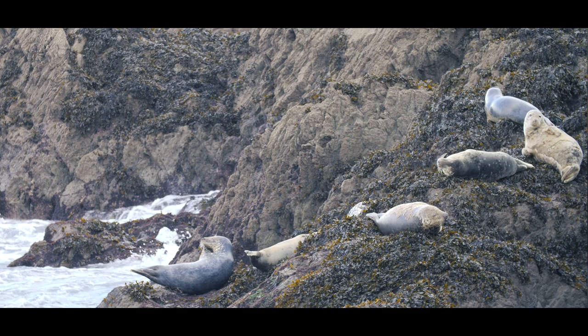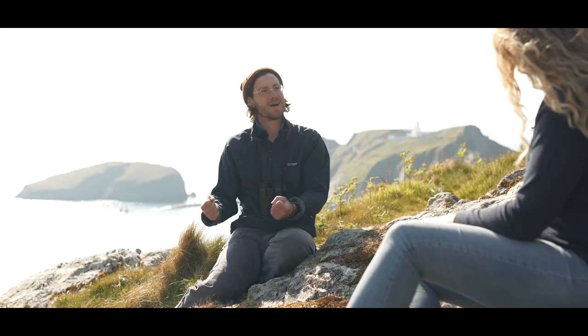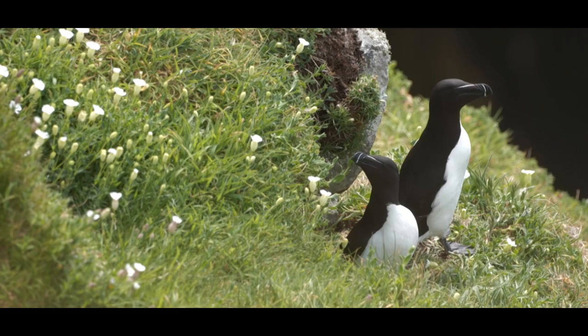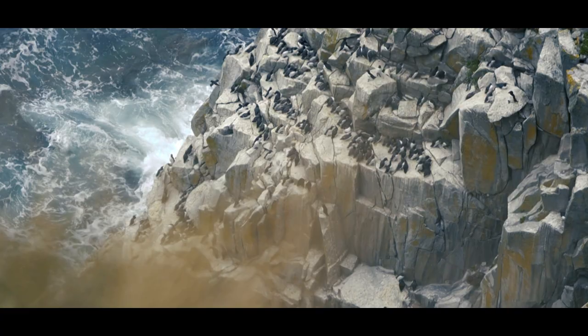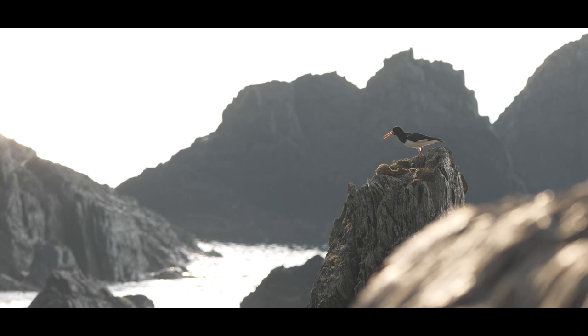Within that first 5 years, we were seeing lobsters growing bigger and being more abundant, and the same with edible crabs and things as well. So yes, it's definitely had a massive positive effect. And our seabirds now are really prospering, particularly our auks, our puffins and our guillemots, because there's just so much food out there for them now. So it's not just the things underwater that are benefiting from the marine protection, it's everything around the whole island.